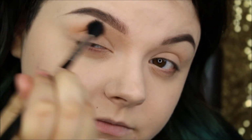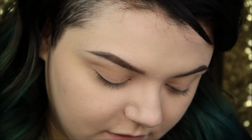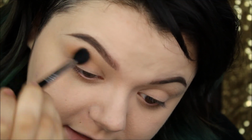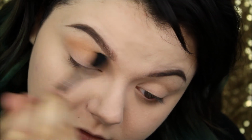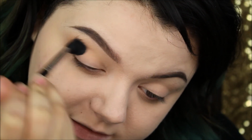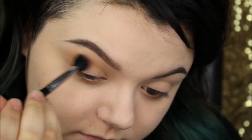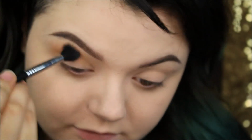I'm just going to start working this color in the crease. Being pretty messy, it doesn't have to be very precise, just bringing some color. And since I set my eye primer with powder, it'll be easier to blend everything.